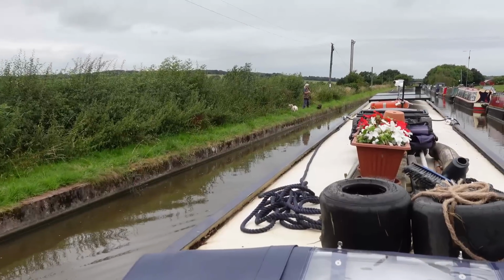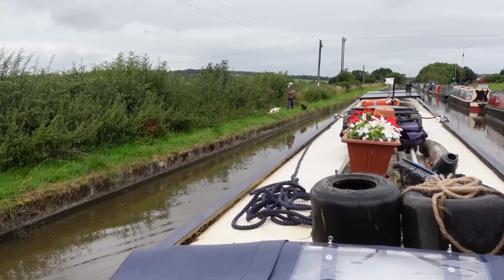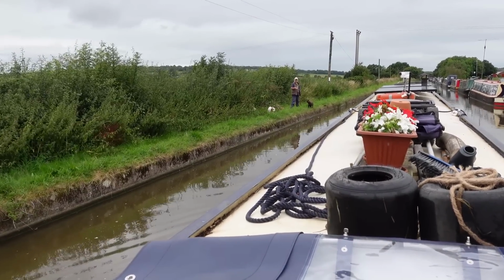Just on the left here is Willow's friend. There's two friendly dogs, but the white one was the one she played with the most, Sydney.